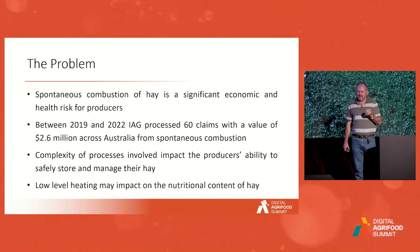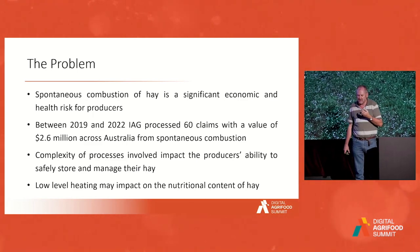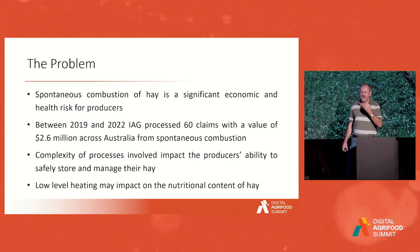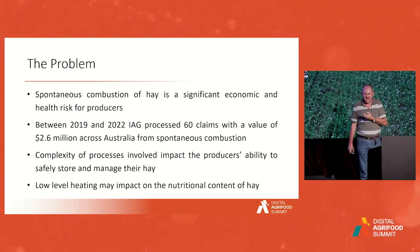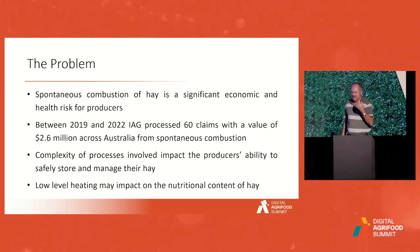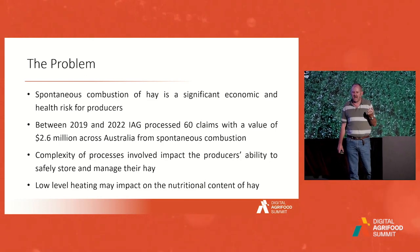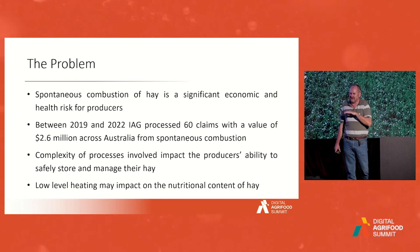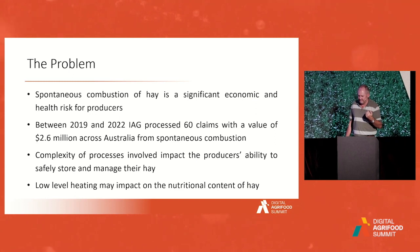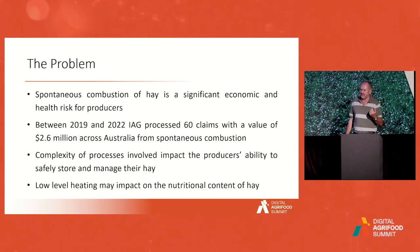And there's a complexity of processes involved in this heating and spontaneous combustion, which impact the producer's ability to safely store and manage that hay. Low-level heating that doesn't combust may impact the nutritional content of hay. In the last experiment we did, we had hay up to 58 degrees, gradually cooling down. In 6 weeks, that hay lost 16% of its metabolisable energy, 35% of its fat, and 71% of the carbohydrates.